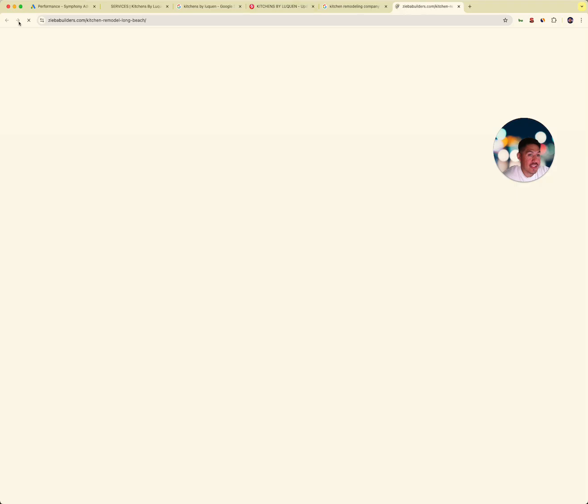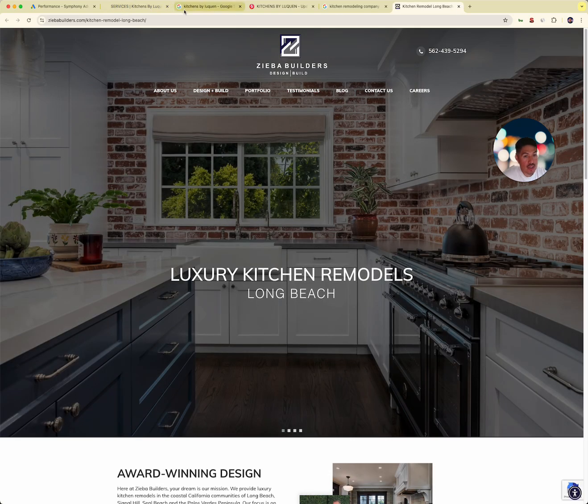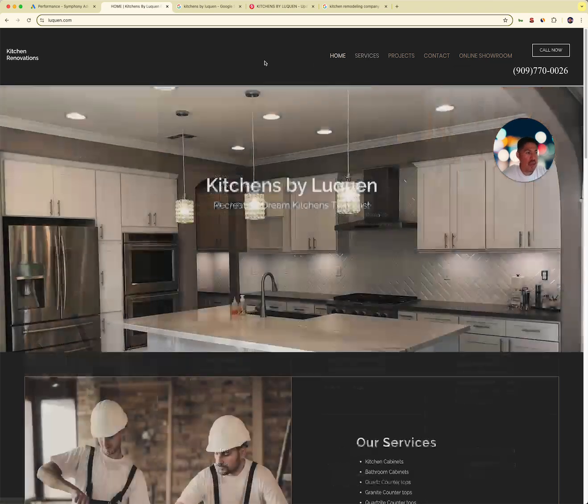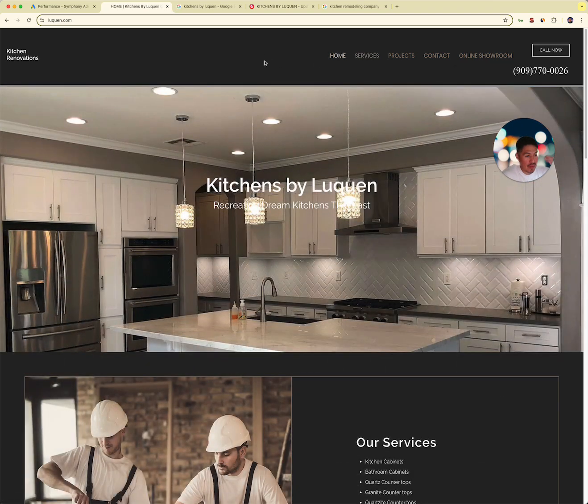But then when they go to the site, it needs to answer a couple things, right? It needs to answer what you do, where you do it, and how they can contact you. So right now, again, we could just revamp it. We can make this site just at a glance, really understand what to do. So kitchens by looking, that's great. But something like, we build custom kitchens for your home in Southern California. Something like that is just going to be like, okay, I get it.